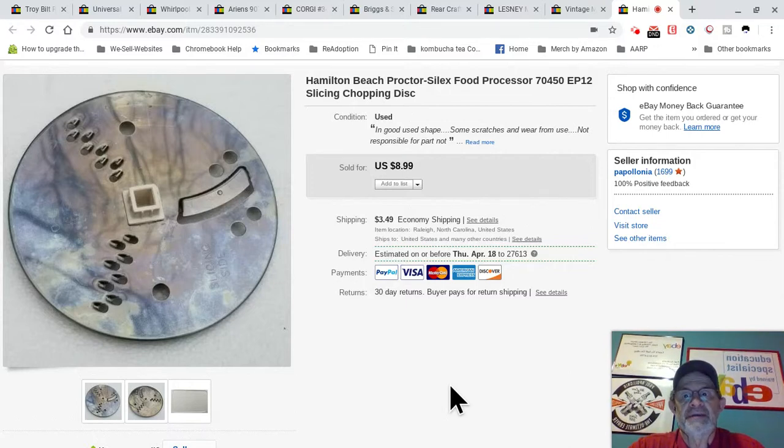Here is just a food processor disc, chopping disc, slicing disc, whatever you want to call it. Fits many, many millions of food processors. So I found two food processors at the thrift store. They were 50% off plus some other sale on top of it. I think I got both food processors for $7 for the two of them. Now, in all reality, I probably should have flipped the whole food processors as a whole on eBay, but I did not. I figured I'd part it out. And this is the first part I sold from those two food processors.